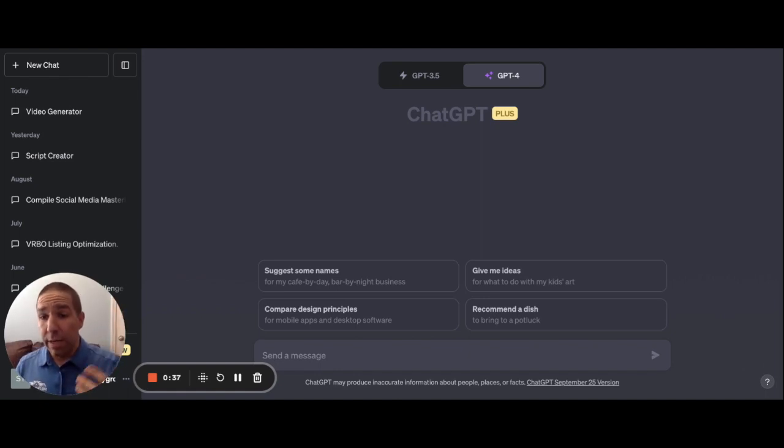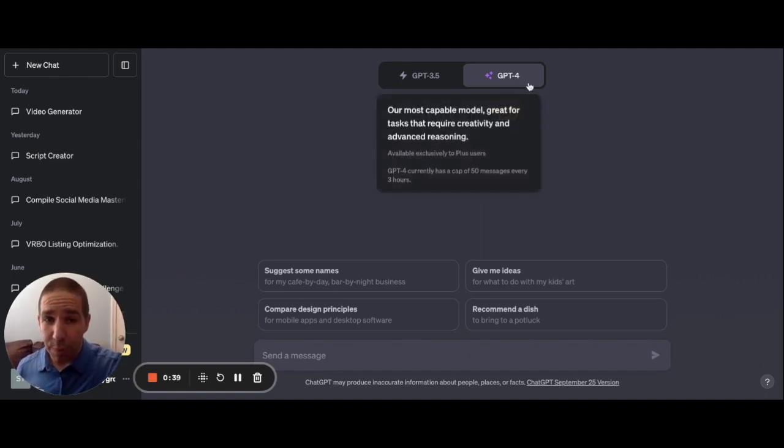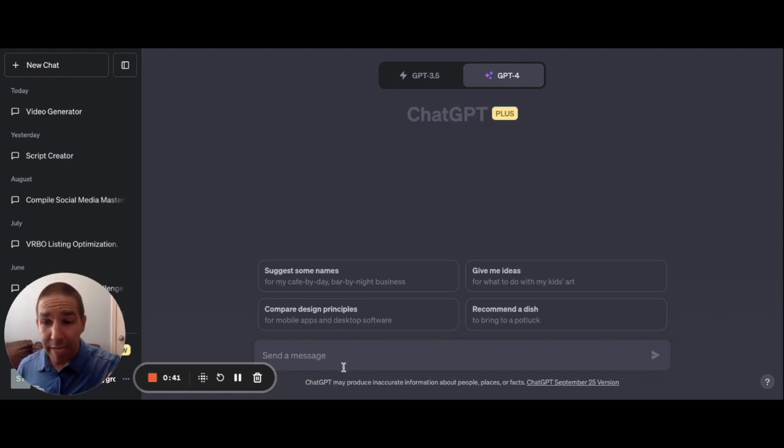So if I was going to go in here, in ChatGPT 4, which is what I'm in, I pay for the upgrade. I think it's $20 a month to get 4.0. So when we do that, you go in and let's say I'm a realtor, right?